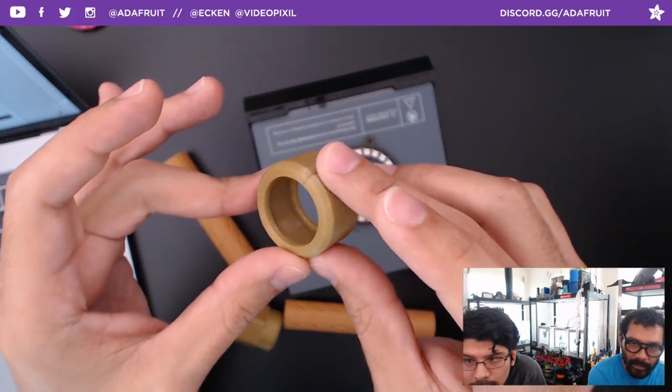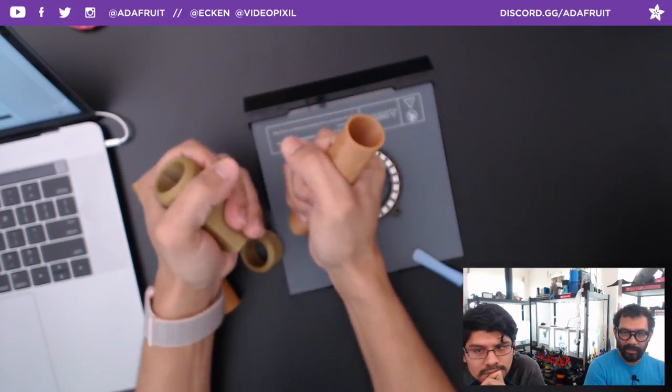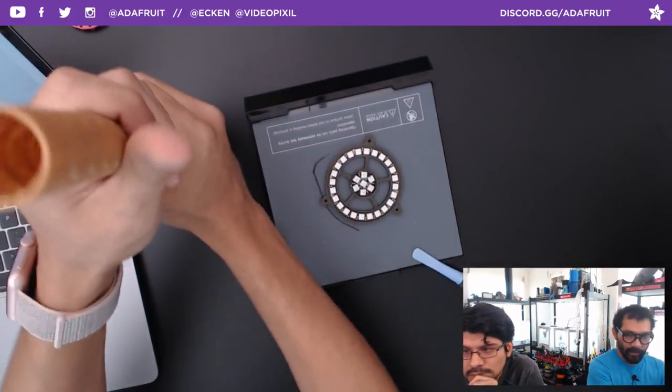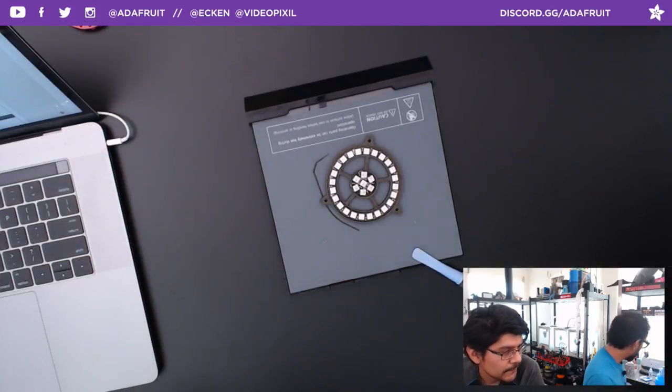Really nice job on that. So again, super simple parts, but they are nice and flexible for the handle on the solder blade.